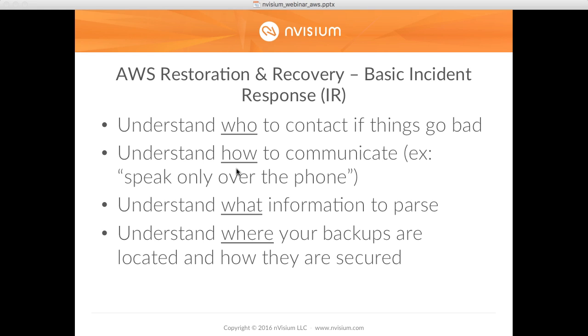Understand who to contact within your organization when things go bad. Keep your contact lists up to date. Understand how to communicate. So if one of your developers' boxes is owned, meaning their laptop has been exploited by an outside attacker, or your whole system is potentially questionable, you're not even sure if email or Slack or Campfire is secure, then my suggestion would be to speak only over the phone, and that's sort of the protocol that we have, in certain extreme instances.